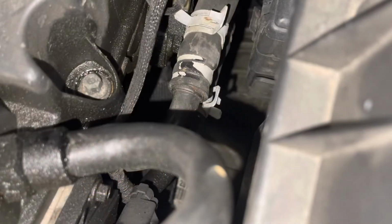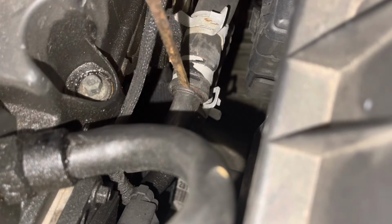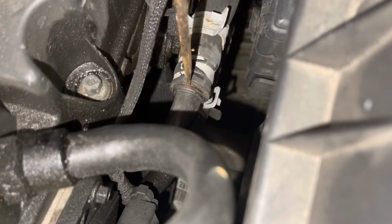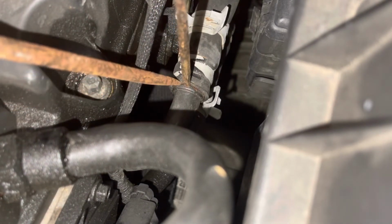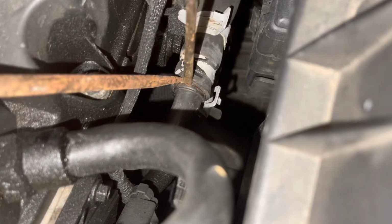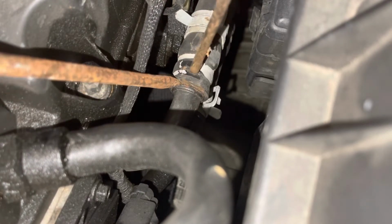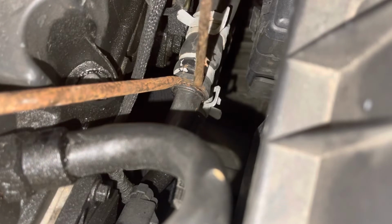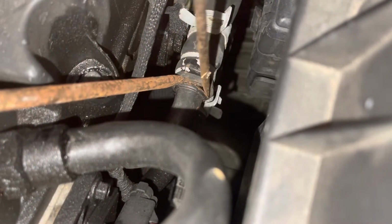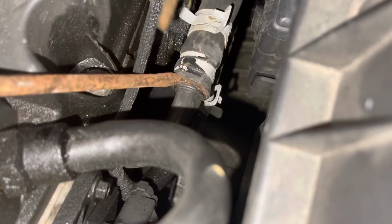So the first thing I want to do is try and use these screwdrivers to pry this hose loose a bit so that we can actually get it off. It's pretty gummed up by the look of it, but we don't want to put too much pressure on that non-rubber bit because that's attached to the block. We don't want to break that off, that is for sure.